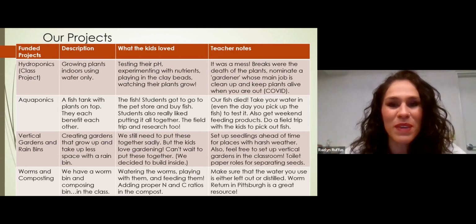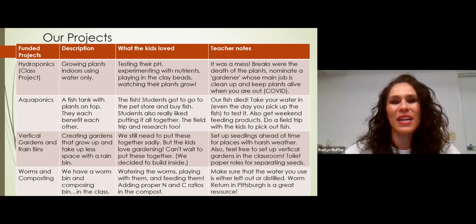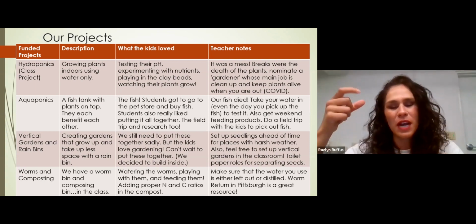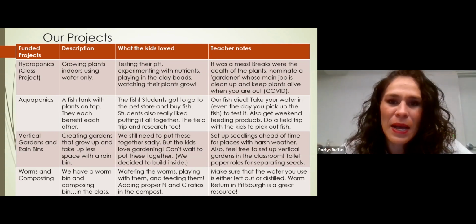The things that students loved, testing their pH. They were such little pH nerds. They absolutely loved doing it both ways. We had a pH tester that they would stick in the water, and then they had the old school, grab a sample of water, put a couple of drops in, match the color. They absolutely loved both of them.